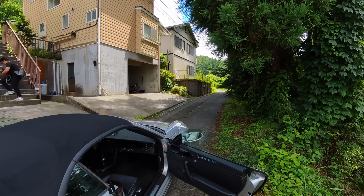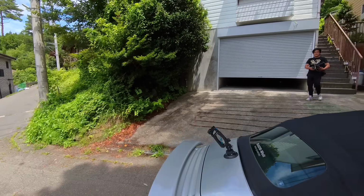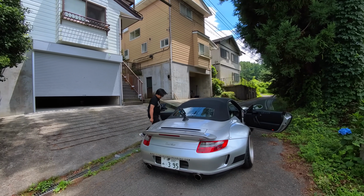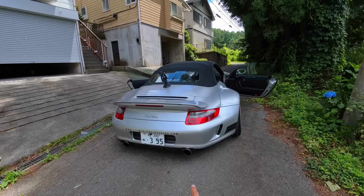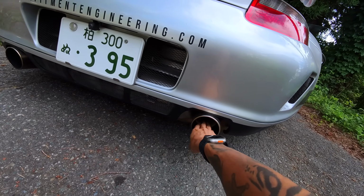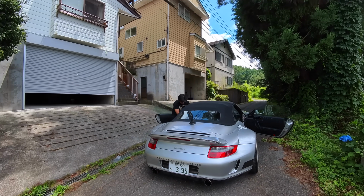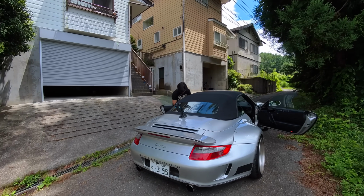Perfect. So Nakai ended up signing the door card and the dashboard of this car. And this is a prototype RWB because you can tell that there's some stuff here that didn't make it to the production RWB. One thing is the rear valance here. Because this is a turbo, it's supposed to have a lower piece here, but it doesn't. And if you notice, there's no exhaust tip. The exhaust tip is hidden, and that's actually a fake exhaust tip. I know you guys are probably saying, what the hell is that? But you have to remember, this is a prototype RWB and he was experimenting with the way things are looking.